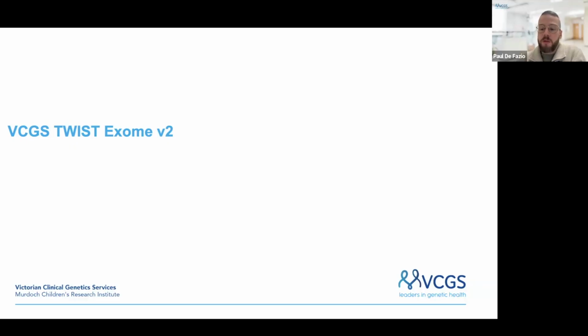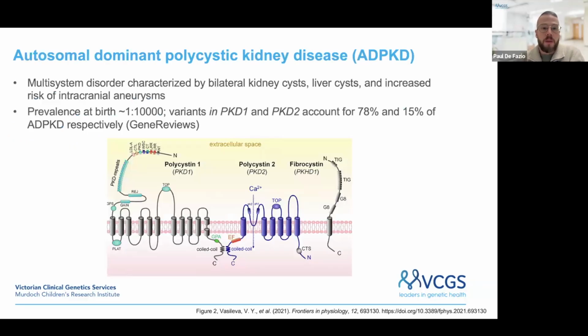And it had two main improvements over version 1. The first was for the detection of autosomal dominant polycystic kidney disease. ADPKD is a multi-system disorder that's characterized by kidney cysts, liver cysts, and the increased risk of intracranial aneurysms. It's relatively common for a rare disease, at a prevalence at birth of 1 in 10,000 or thereabouts. And variants in the PKD1 and PKD2 genes account for about 78% and 15% respectively of cases of ADPKD. Those numbers come from GeneReviews.